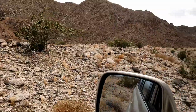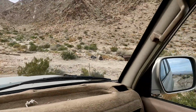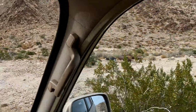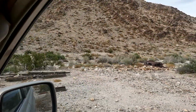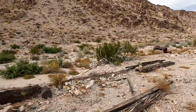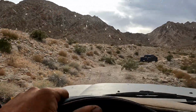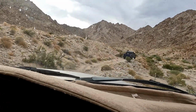Alright, so we're just about parallel with that other cabin that was in the wash. Look at that car down there. You guys see that one? Ooh, it'll look better from the other end. See it up there? Old school car in a wash, lots of mining debris. Working our way up to that cabin up there. It's gonna take a minute. I just wanted to bring you in and show you that car just in case we didn't get to look later, because it is getting dark on us.